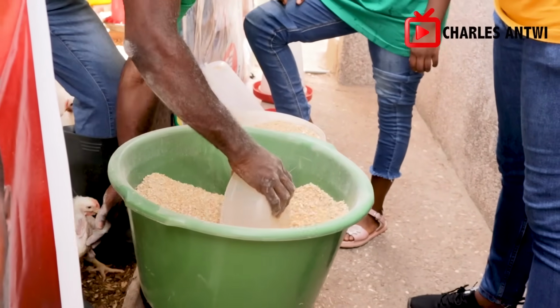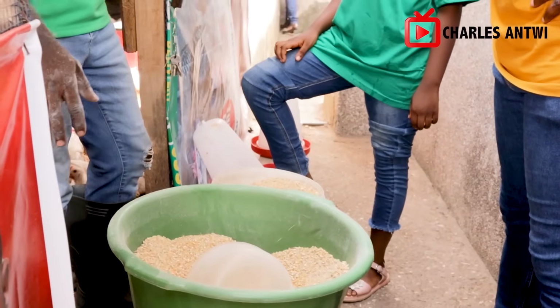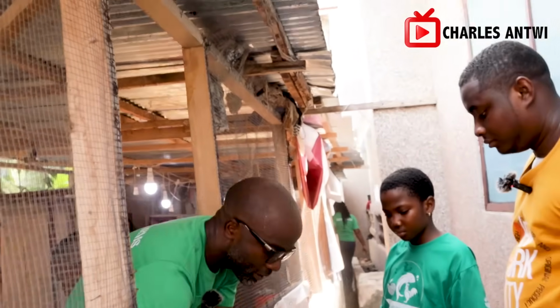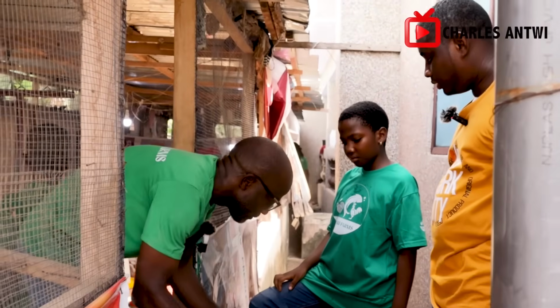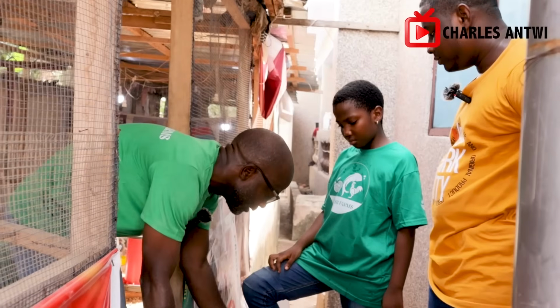So how many times do you feed them? Oh, this one, because of my work schedule, I feed them early morning, then very late at night. But there is food inside all the time. I pack it very well. Nice.